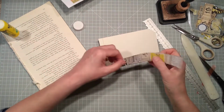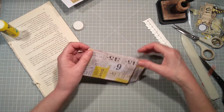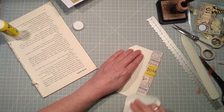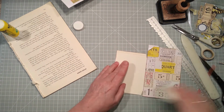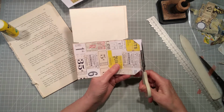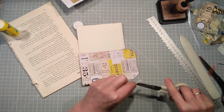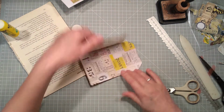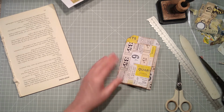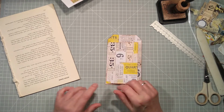So I think what I'll do, I'll line this up at the bottom. Go onto here, and then we can smooth it down. That's fine. And then just cut this little bit off at the top. And I think we can trust me to at least manage this bit straight, don't you? Yeah. I think for all intents and purposes we can call that straight. Okay, so that's got our structure. That's us.